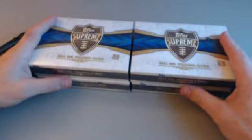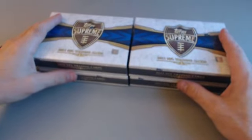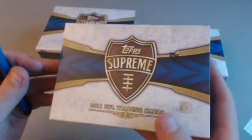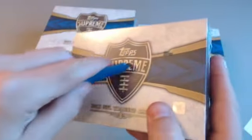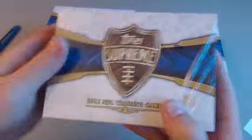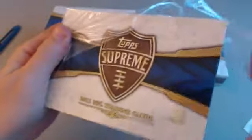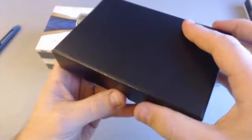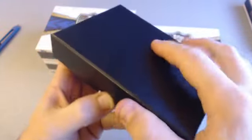Alright, guys. Four boxes of 11 Supreme. First time we're going to do it. Every other year, Supreme has never disappointed us. Let's see what a four-box break of 11 can do. Again, first time we're doing it. Most first time breaks usually end up being very good. Inception 15 pulled a Jameis Winston and a plate.